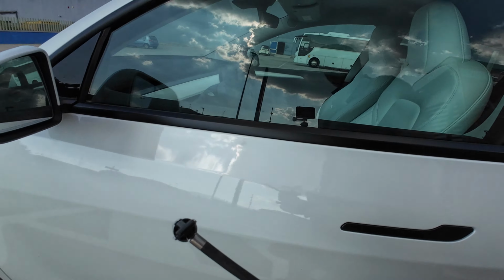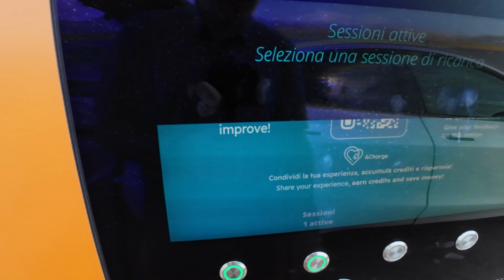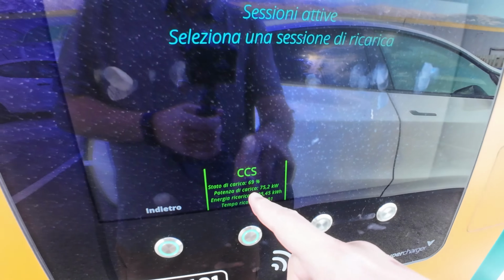Let's check out what's the percentage here. It's a 69%, 75 kilowatts power, and it charged 25.5 kilowatt hours. Still good. I think I need another pump because this one is pretty slow. I use it for my bikes and stuff, and when it's slow, it's not powerful enough.